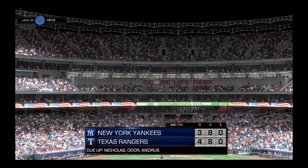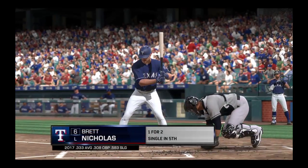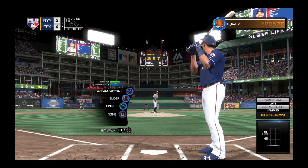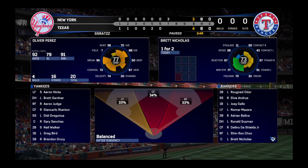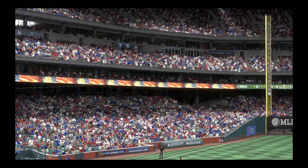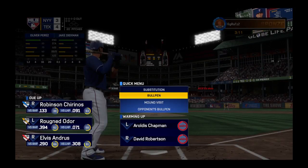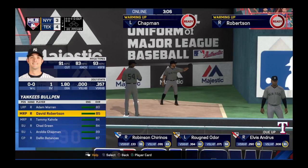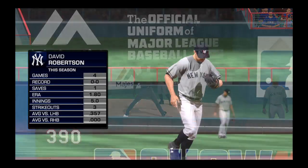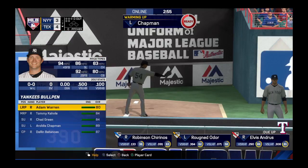Ladies and gentlemen, it's time for the tradition. And up next will be Brett Nicholas. We'll try and get something started in the home half of the seventh. Robinson Chirinos is up off the bench as he'll be asked to get something started in the home half of the seventh. David Robertson gets the call from the pen to take over on the mound and start the home seventh.